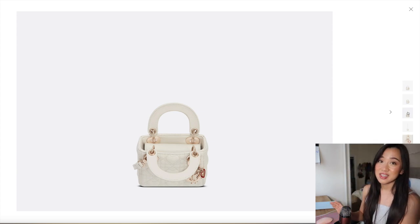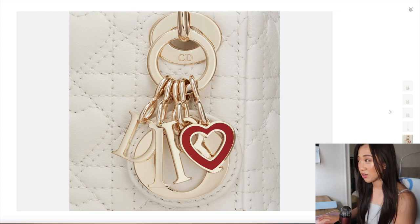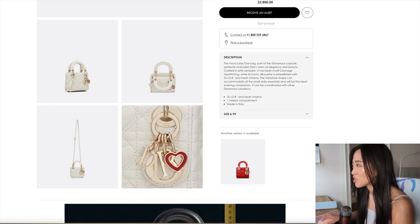Out of everything in the entire collection, without question, this is my favorite piece in the DiorAmour collection by far. If any of you guys are planning on getting this, please just send me all your pictures. It needs to be out of stock because it's dangerous that this would even still be here.